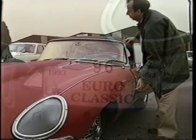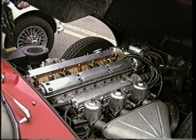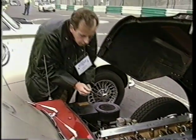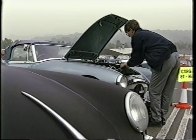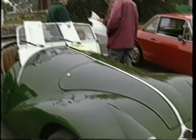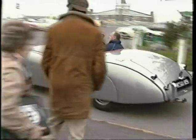On Saturday the 25th of September, 161 of the world's great classic cars assembled at Brands Hatch Circuit in Kent for the start of the 1993 RAC Motorsports Association Euro Classic Run. Over the next 4 days, the cars were to clock up at least 550 route miles to their destination in Germany, the mighty Nürburgring race circuit.